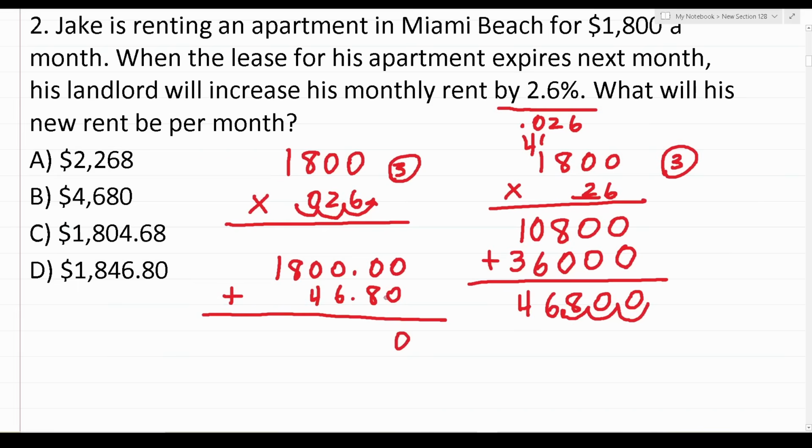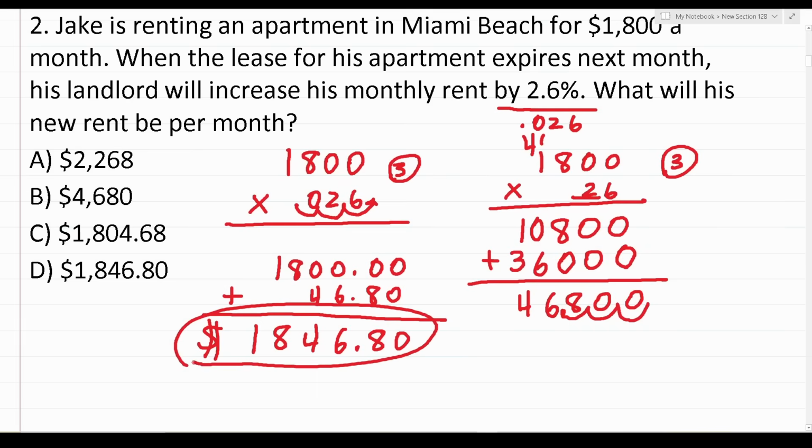Now we can go ahead and add this as we normally would. 0 plus 0 is 0. 8 plus 0 is 8. Drop down your decimal in place. 0 plus 6 is 6, 4 plus 0 is 4, 8 plus nothing is 8, and 1 plus nothing is 1. So when we add 2.6% of 1800 to 1800, we can see that his new rent is going to be 1846.80, which of course is D.